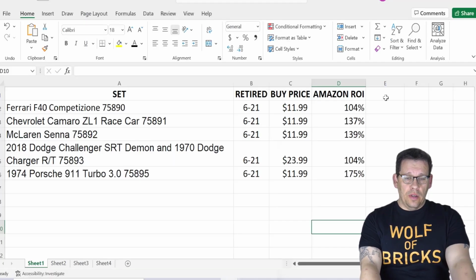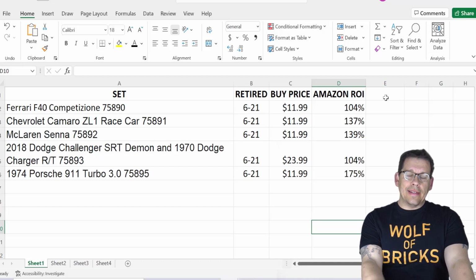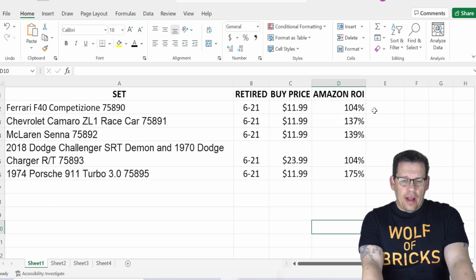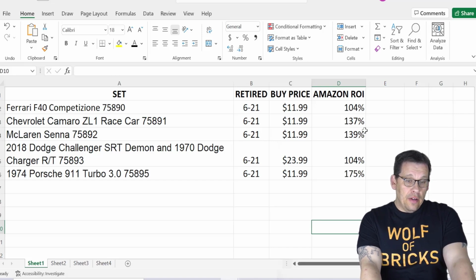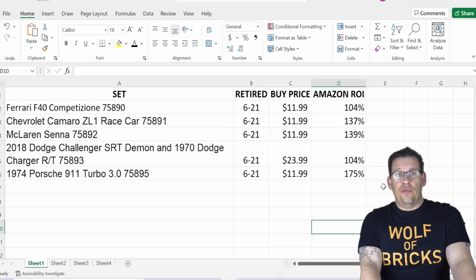So when you go to the Excel, you can see that all of these sets retired in June or July of 2021. As I mentioned earlier, I thought these sets went through 2 Q4s. It looks like it's only 1. So I don't know. You still only have 104% for the Ferrari, and everybody knows that set has been over-hoarded. I have so many of them, and I own all of these, by the way. You also have the Camaro, the McLaren, the Dodge Challenger dual set, which I think is great, and you have the Porsche 911, which is almost at 200%, but it's just food for thought, right?